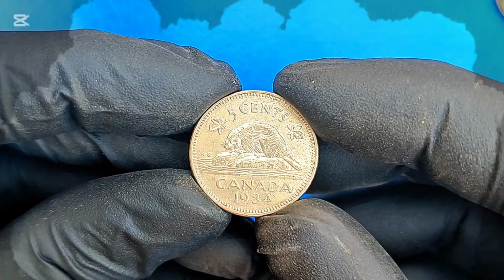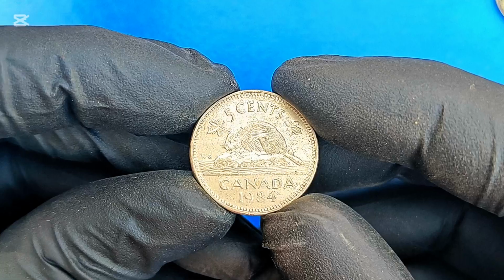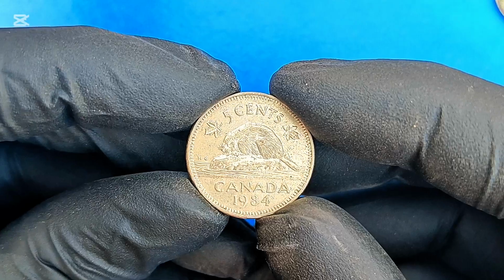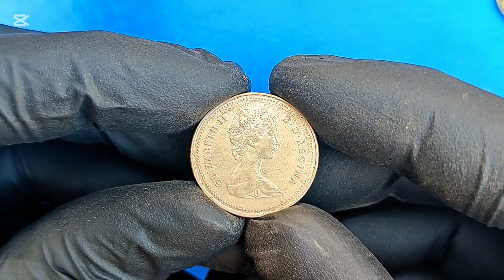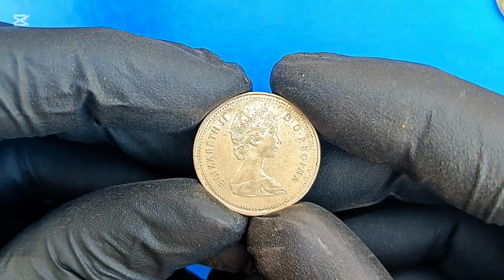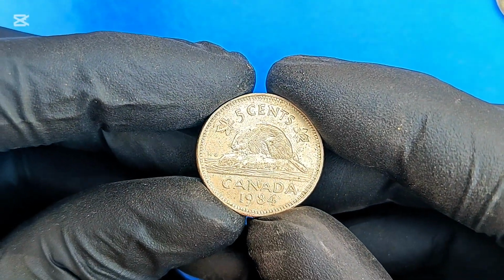The 1984 Canadian 5-cent coin holds a unique position in numismatic history, not only because of its age but also because of the sovereign it represents, Queen Elizabeth II. This particular coin captures a specific era in Canadian currency, blending tradition and precision minting. Minted in nickel, its small size often hides its historical and monetary significance, especially among collectors who recognize its rarity.